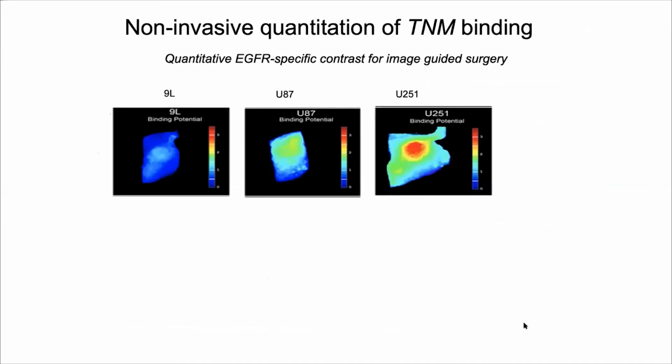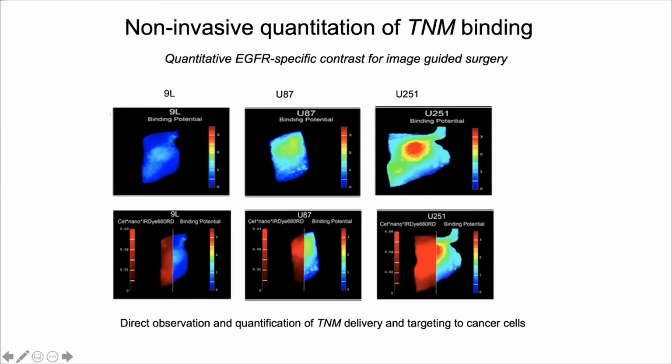And then, for the quantitative EGFR-specific contrast for the image-guided surgery, as was the goal, we generated binding potential images of the three tumors, whereby the contrast that can be shown here in these images is directly proportional to the EGFR concentration that we back calculated and plotted in the previous plots. So these are the representative images, and here it is easier to locate the tumor based on this contrast than with the targeted or the non-specific fluorescence imaging alone that we have shown previously, and it's best described in the comparison of the split images.